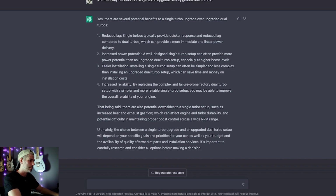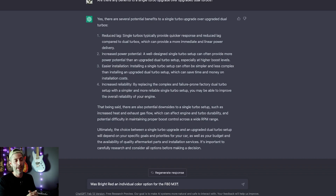Okay, so lastly, I had some questions about individual colors, right? So, I wanna know, because my mother-in-law used to have a 92 bright red 325i convertible. It was beautiful, and so it was called bright red back then. I don't know if it still is now, but I'm wondering whether or not bright red is an individual color option for the F80 M3.